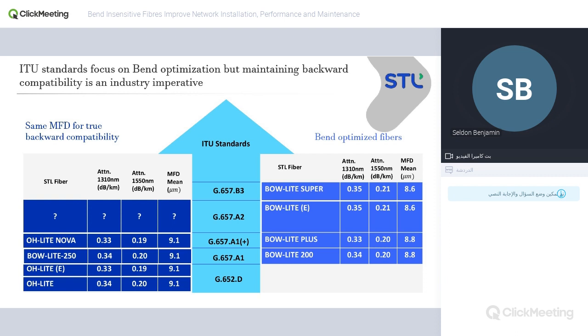Can you now get your A2 bend performance, which, we'll show, how A2 bend performance can help you in your networks? But the question is, can you also still have true backward compatibility all the way down to your D network, in particular if you're trying to integrate this with existing networks?